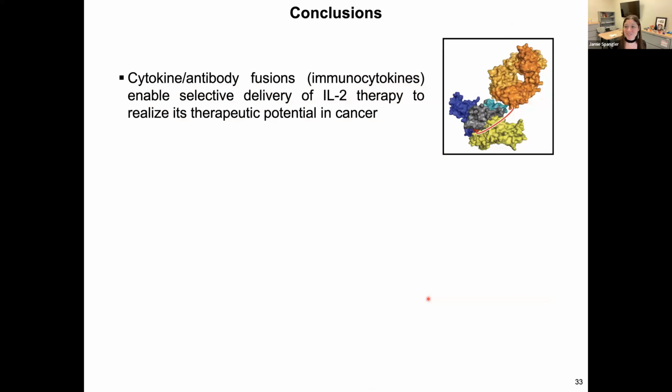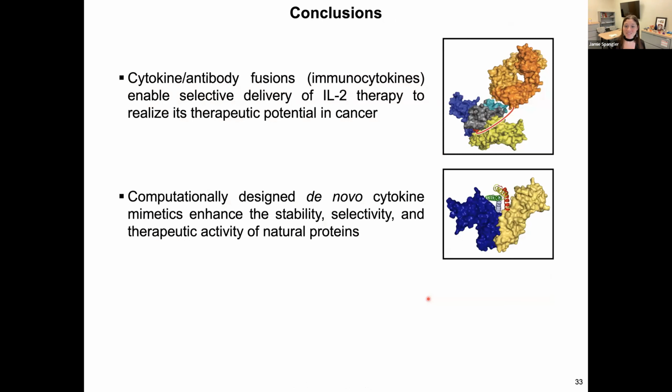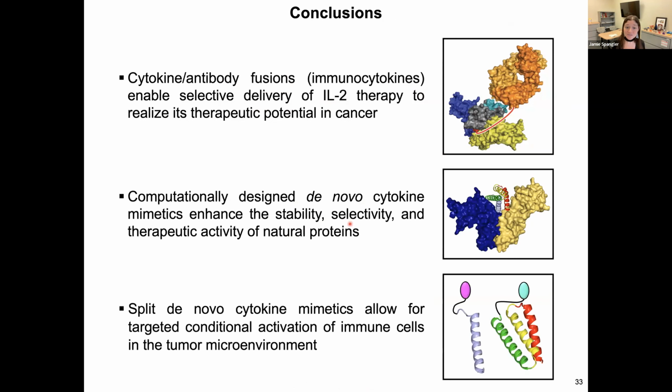So to just summarize things, sorry, I'm probably running over here, but just a quick wrap up. These cytokine antibody fusion proteins have a lot of value as delivery agents for IL-2 therapies and can realize its cancer potential. Their computationally designed de novo cytokines also have a lot of potential to increase the stability, selectivity, and ultimately the therapeutic efficacy of molecules. And these split de novo mimetics allow for conditional activation to specifically target the tumor microenvironment.